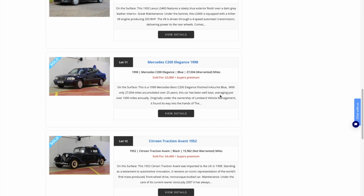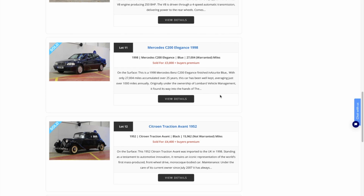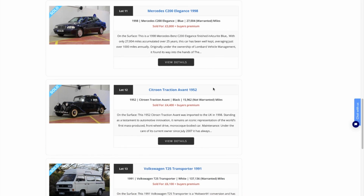Lot 11, a Mercedes C200 Elegance, sold for £3,800, 27,000 warranted miles. So a heck of a lot of car for the money, and over the last 25 years.